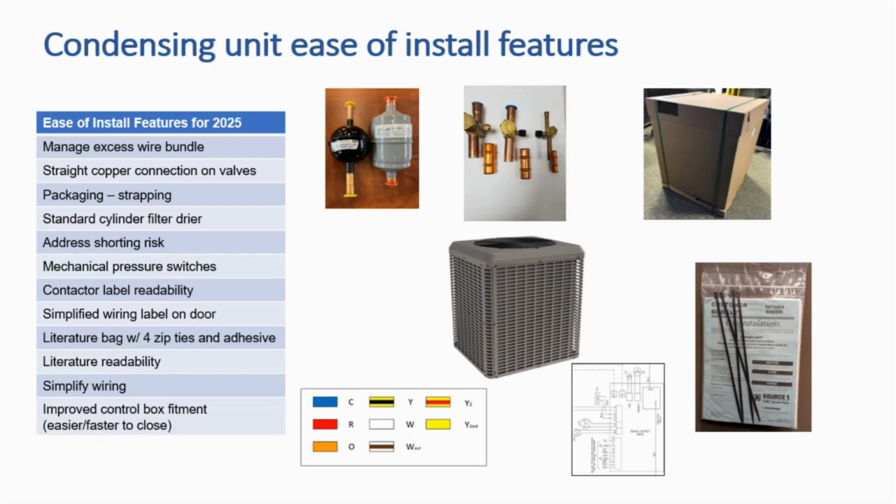Also coming with it is going to be this bag on the side, which is going to have our installation instructions and all our literature that comes with it, along with 4 zip ties that you can use for whatever you want to use them for to neaten the job up. Those will automatically come with it.